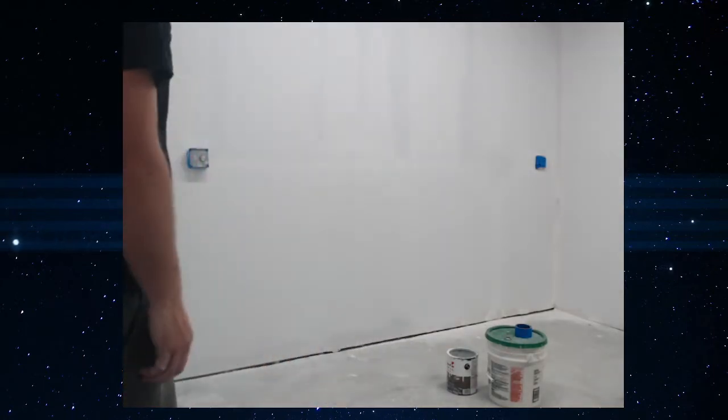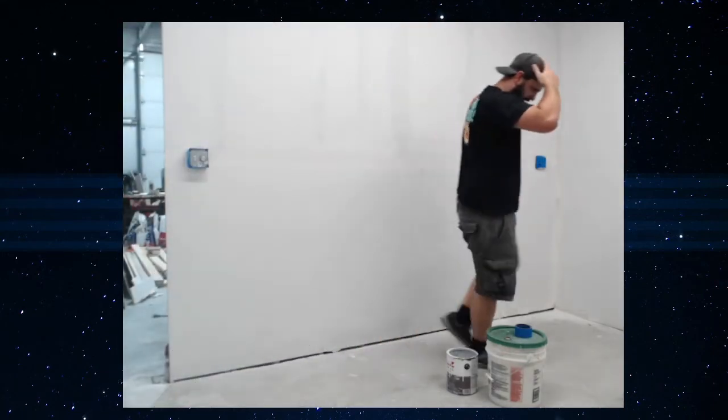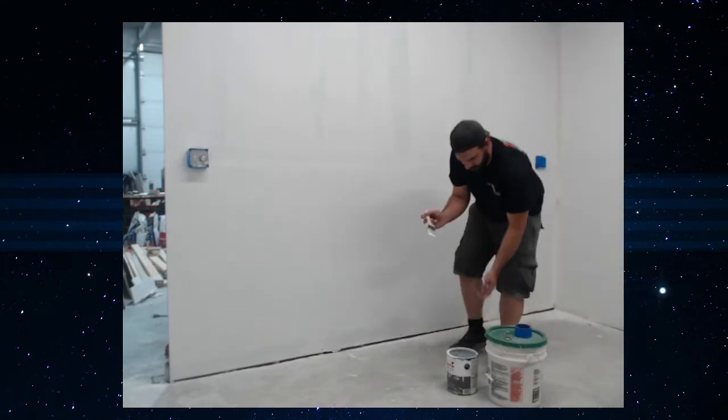Above the door? Oh. Okay. Yeah, I'll see. I might have some residual paint here. Let's see what we got in the bucket.